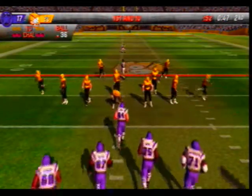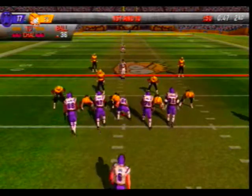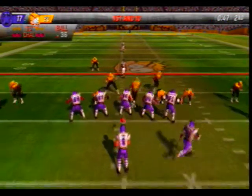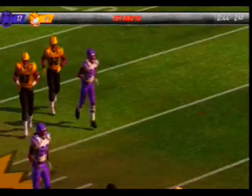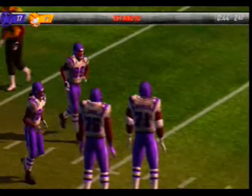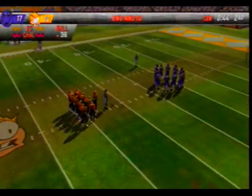First and 10. Ball on the 36-yard line. Dropping back to pass on first down. With the throw, and he can't hang on to it. All he can do is look at his hands and wonder what the heck happened.